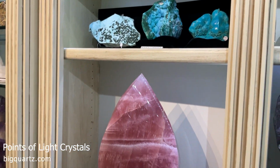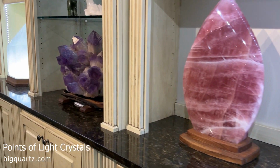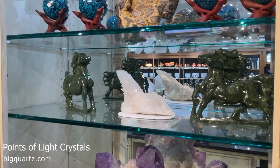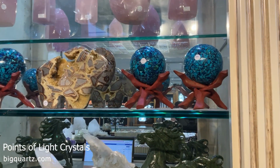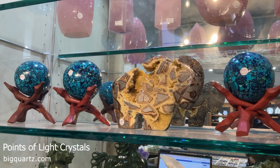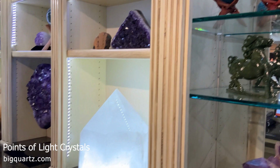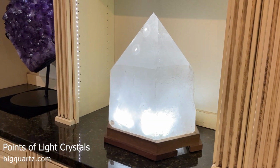We have our very large rose quartz flame, gem quality. Have a large Bolivian cluster on a custom stand. Some smaller fun pieces. We have some jade horses, azurite, malachite, chrysocolla spheres. These are a composite. Septarian nodule buffalo. So that was a solid septarian nodule specimen that they cut into a bison shape. Very large quartz crystal point on a light stand.